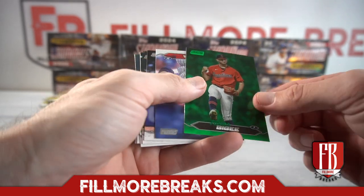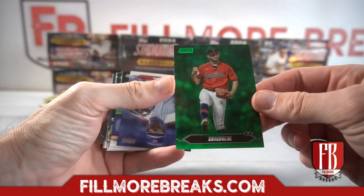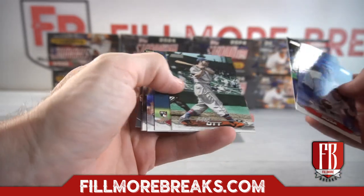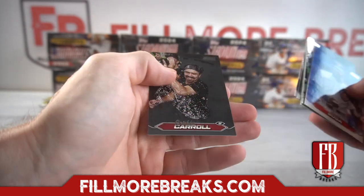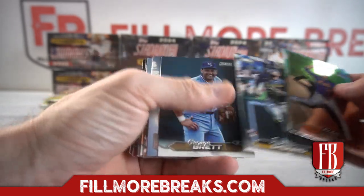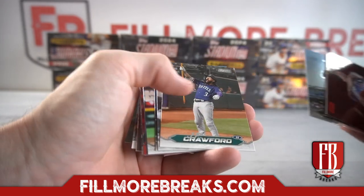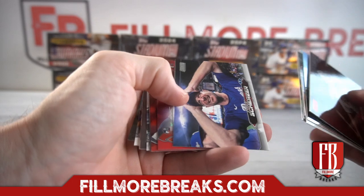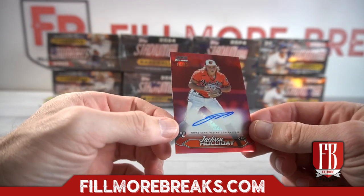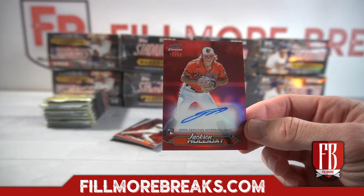Evan Carter, Shane, Travis, Trevor Bauer, BB. Tanner BB to 199. That's got a lot of names. Ho ho, wow. Chrome red to 50 auto Jackson Holiday. H man to you. Let's go.